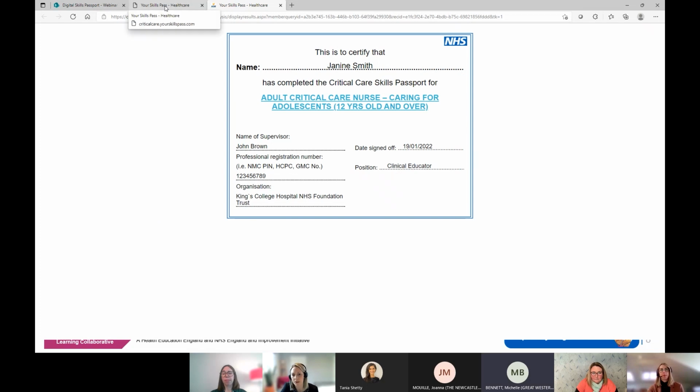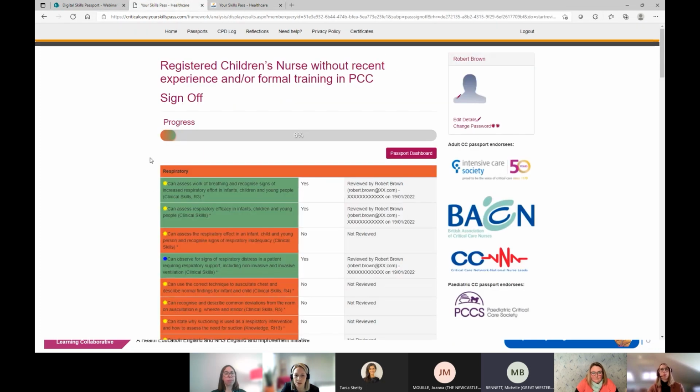So once that is fully completed at 100%, I'll be able to click on to gain my certificate, and that will take me to a certificate page where I can download that certificate, and I have evidence there for my manager. The other part to show you in the passport page is that you do also have the ability to do CPD log across the top bars, and you have the reflections that you can do there as well, which can go towards your NMC revalidation. There will also be a reassessment process. So if a year on down the line you feel like you need to be reassessed, or your trust feels like that you should be reassessed at these skills, that process will be available to you also. And that's the live demo of our passport.